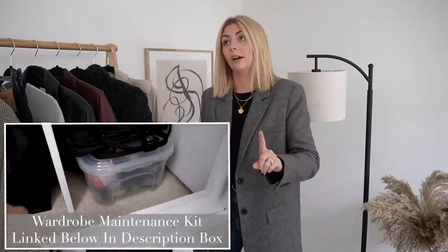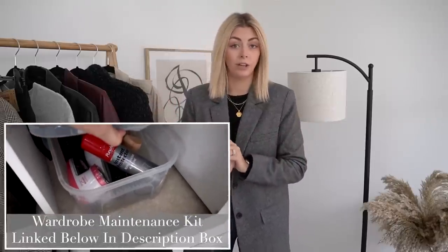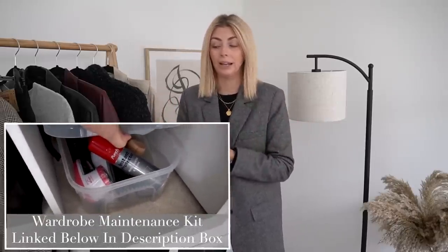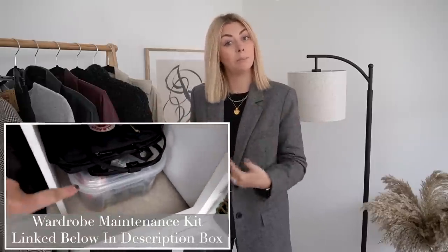So I've spoken about this before, but my number one tip for knitwear is to invest in a debobbler, whatever we're calling them. I bought mine on Amazon. They're really affordable. They last for years and years and years. They're battery operated, and they will just give your knitwear a new lease of life by removing all them bubbles. It's also about learning how to correctly wash your clothes.